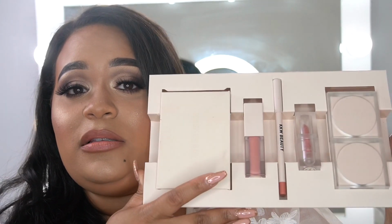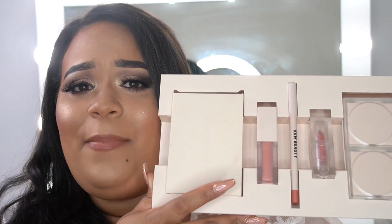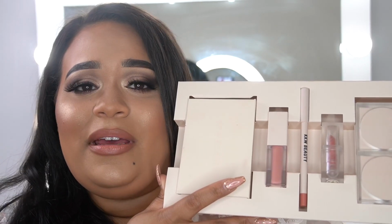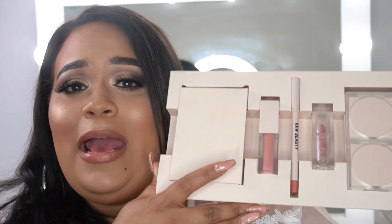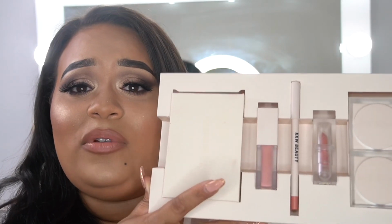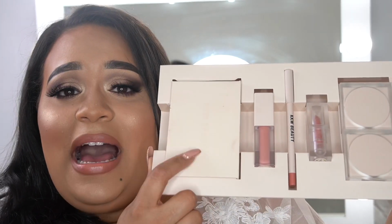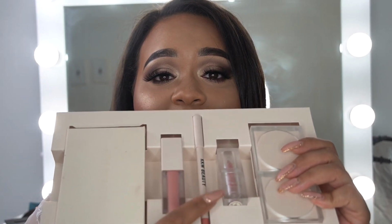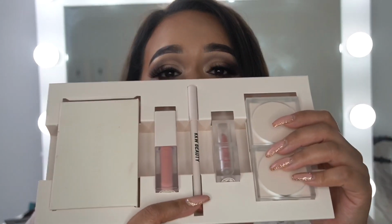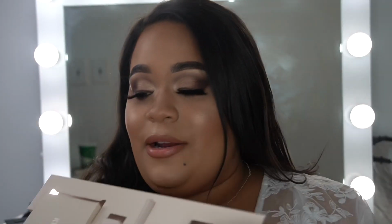If you want to purchase some of the items that she has on her website separately, you definitely can, but I figured why buy everything separate if she has a collection with everything and I could review it for you guys. But if you are not into reviewing stuff, you can buy it separately for yourself if you like certain items that I am testing out. This is how it comes. It comes with the eyeshadow palette, the lip gloss, the lip pencil, the lipstick, the blush, as well as the highlighter.